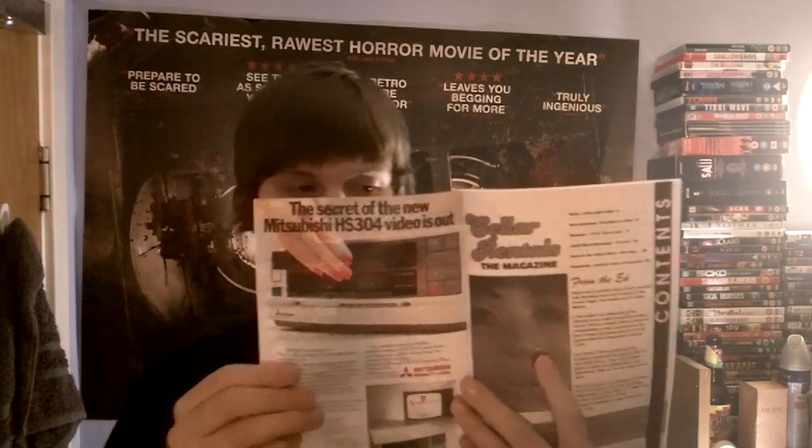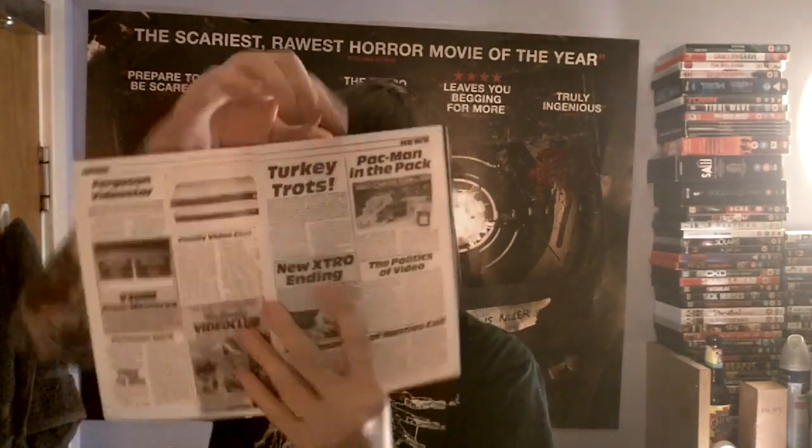And this is really cool because it has old adverts for VHS players. It's really cool that they've even got stuff for the Pac-Man in a pack. So it's really cool, old stuff showing just Seller Rentals, the magazine.